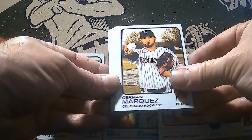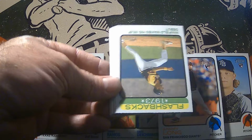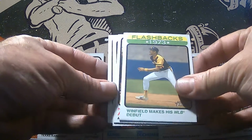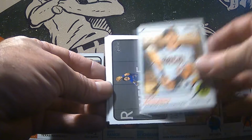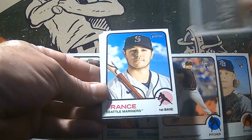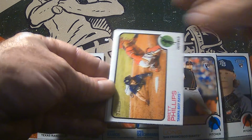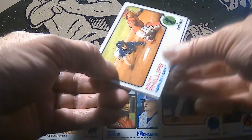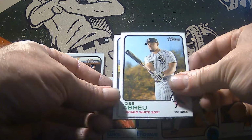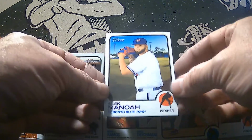Herman Marquez. Jazz Chisholm of the Marlins. Got a 1973 flashback of Dave Winfield making his MLB debut. Nick Ahmed, Diamondbacks. There's Randall Grichuk of the Blue Jays. Ty France, Mariners. John Means of the Orioles. Brett Phillips of the Rays. Seth Brown, Athletics. There's Jose Abreu of the Sox. There's that Quantrill card. And it is a short print of Alek Manoah. That's our short print for this pack.